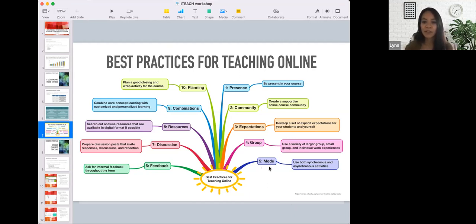And then fifth, we have mode. This is using both synchronous and asynchronous activities to, again, engage your students. Now, number six is kind of a big highlight, that's receiving and giving feedback. So asking for informal feedback throughout the term.